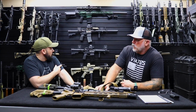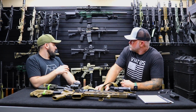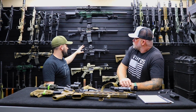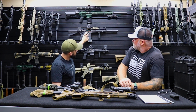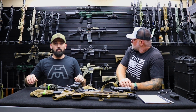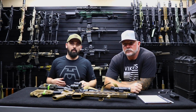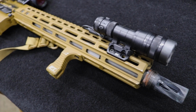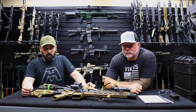In a CQB environment, moving around in and out of vehicles or barricades, for somebody my size, this is real short. This is almost uselessly short, but really cool. Once you get into the 10.5, 11.5, 12.5 range, that fits my body a little bit better and I can move around. If you scale it down, it's probably a 13.7 for Dan. On me, it just allows me to move it around a little bit better. It's just kind of where it lands.